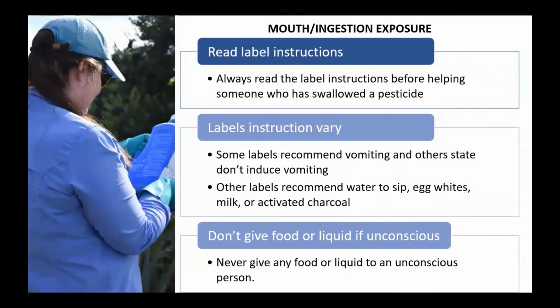Each pesticide is different, as is the way you need to respond to a person who swallowed a pesticide. That's why it's especially important to read the label for that pesticide and follow the first aid instructions. Some labels recommend vomiting, and others state you must not induce vomiting. Other labels will recommend you give the victim water to sip, egg whites, milk, gelatin, or activated charcoal. Never give any food or liquid to a person if they're unconscious.